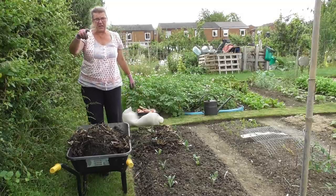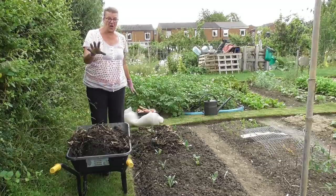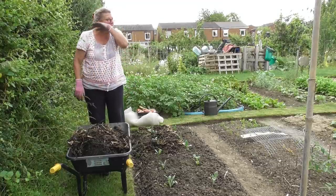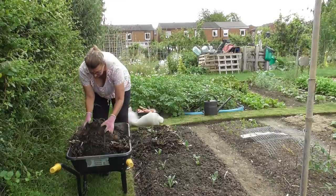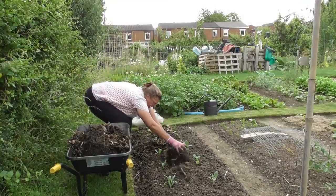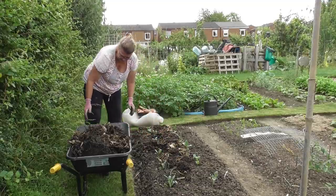And what I've done is I've taken half of that compost bin content, left the other half. So this is all I've got for this bed. That other half will be for the red kale bed, just so I know that I'm not going to use it all here and then leave myself nothing for the kale bed.